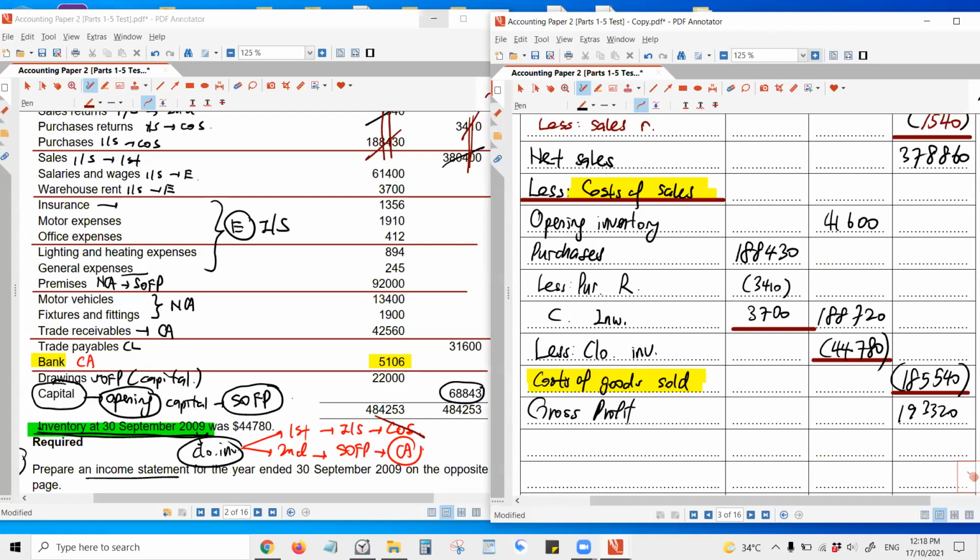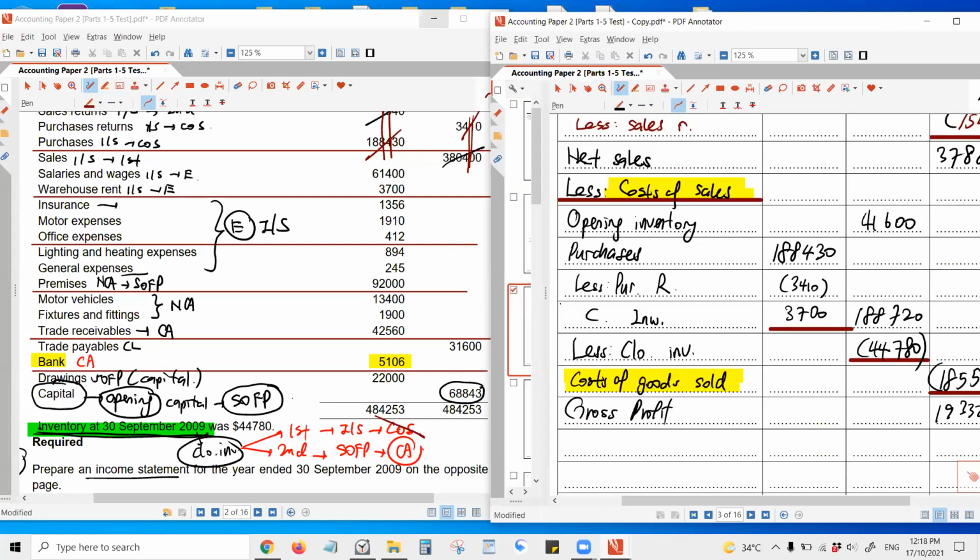In case in the future you touch accounting subject, then you know you have to put cost of goods sold here. Okay, for now, if you don't want to put this here, up to you.